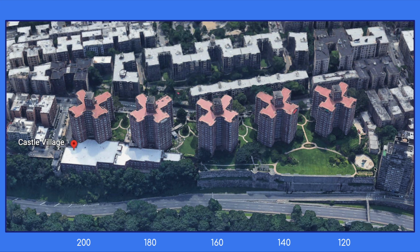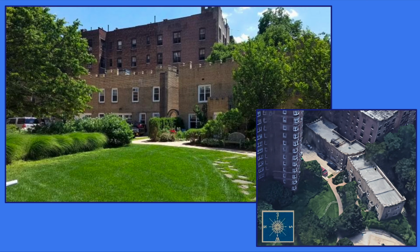To the right of the first building, 120 Cabrini, you can see the two remaining garages that are part of Castle Village and have been converted into apartments. Behind Castle Village is Hudson View Gardens. Here is a closer look at the two remaining garage apartments, now fully converted apartments, on the south end of the property.